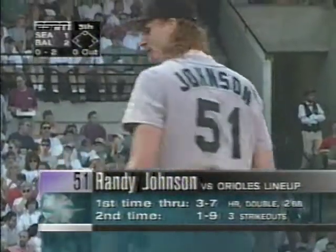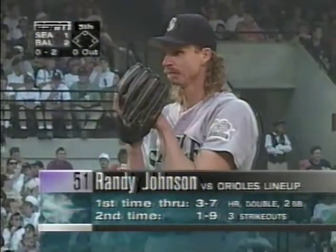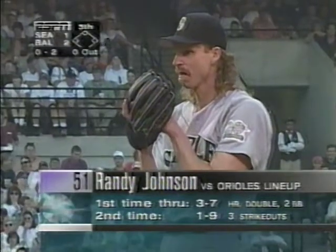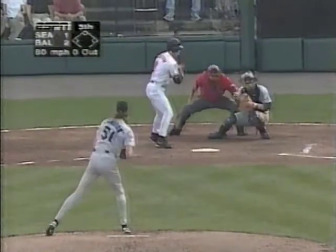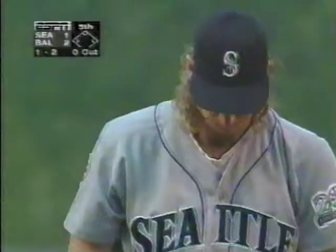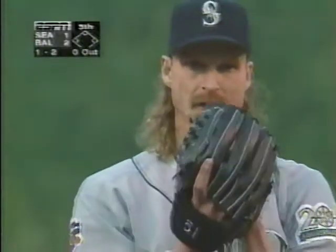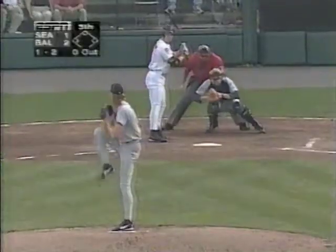And there you see what happened to Randy Johnson the first time through the order. And this is what he's done the second time through. And like I said at the beginning, he is throwing the ball well. He just happens to be up against Mussina again. 1 ball and 2 strikes. Only 1 ball has been hit out of the infield by the Orioles since the 1st inning.